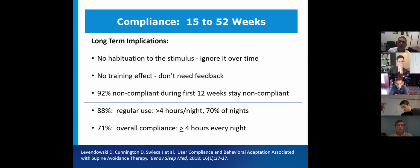There was also a question of whether somebody who uses the device can get trained to not sleep on their back, so that they won't need to wear the therapy long term. Again, that was another fallacy that we demonstrated. While the average person attempts to go on their back 7 times a night, over up to 52 weeks of therapy, on average, it went down to about 5 times a night, but it never went to 0 for anybody that wore the product. If someone typically went on their back 3 times a night, it would go down to 2. If it was 13 times a night, it would go down to 11 or 12, something like that.